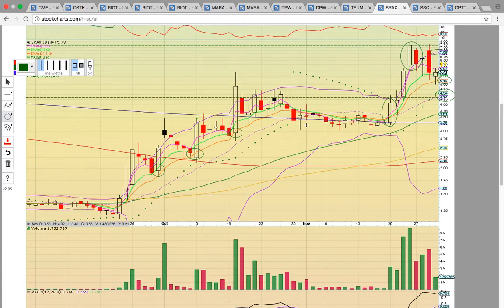If not, you could see a pattern like this where it works back into the middle Bollinger Band. Nobody wants to see that if you're a bull. You want to see it bounce here and get back above EMA 4.